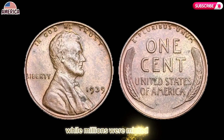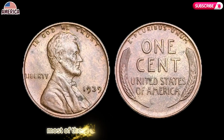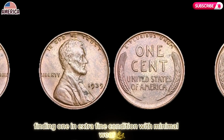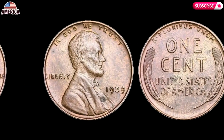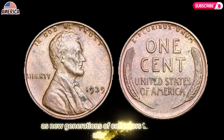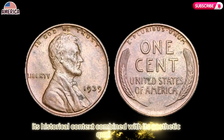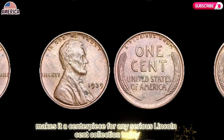While millions were minted, only a small fraction remain in such well-preserved states. Most of these coins entered circulation and were heavily worn down through decades of use. Finding one in extra fine condition with minimal wear, sharp edges, and a crisp finish is a true victory for collectors. This coin has become especially sought after in recent years, as new generations of collectors turn their attention to pre-war pennies with historical and visual appeal. Its historical context, combined with its aesthetic quality, makes it a centerpiece for any serious Lincoln cent collection today.